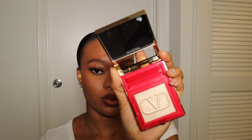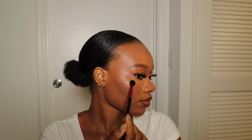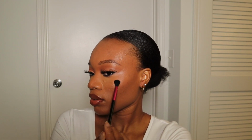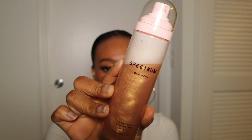I have just decided I think I want an extra pop on my cheekbones, and so I'm going in with this Valentino Beauty highlight shade, and I'm just lightly dabbing at the high points of my cheekbones, the areas that already have some shine, and I'm doing it on this side as well. I just want to give it a pop and not necessarily make it look too highlighted. To finish this look, I'm going to spray this illuminating and hydrating mist.